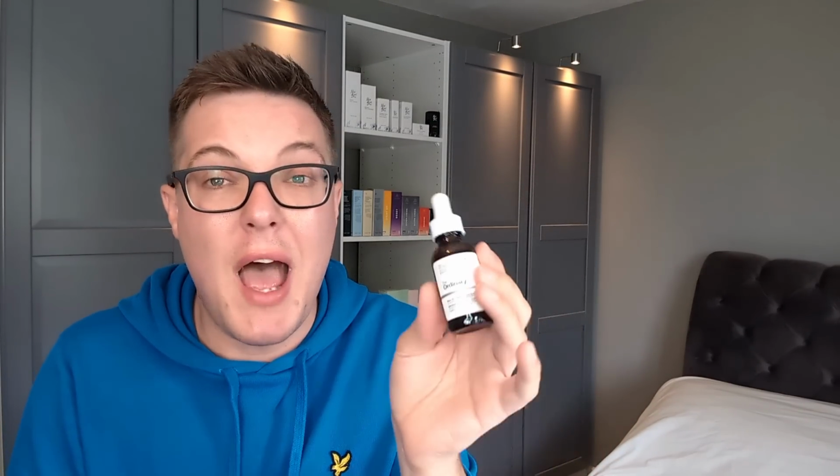My favorite from The Ordinary is this, another new launch from them. This is The Ordinary Aloe 2% plus NAG 2% solution. I'll be honest, when this launched, I was pretty underwhelmed. Aloe, great. It's not exactly a groundbreaking ingredient in skincare.